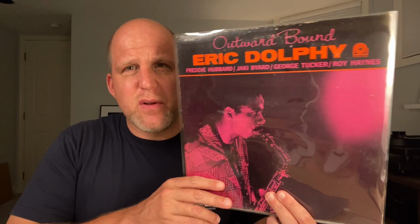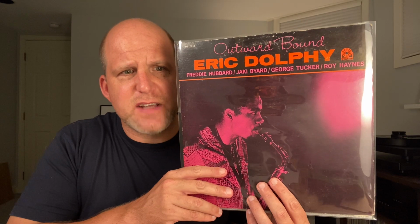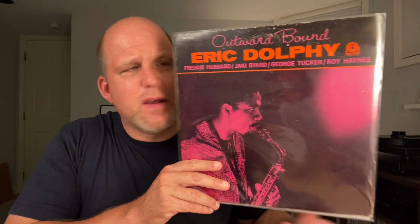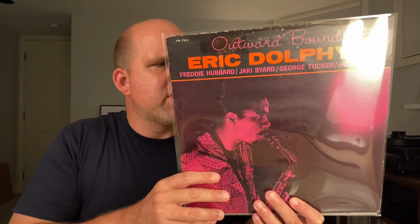The next one is one you might see a little bit more. This is Eric Dolphy, Outward Bound. Dolphy very much in that avant-garde, borderline free jazz space. He was a super talented musician. This one is probably his second most well known after Out to Lunch, but pretty excellent.